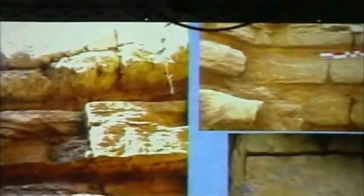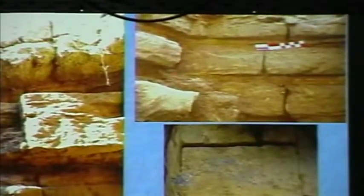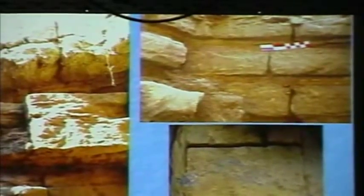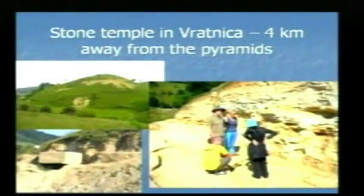Or more closely, block, block, layer of clay. Clay again being used as the adhesive material. Block, block, clay, block, block, and so on and so forth. I've seen probably about 300 pyramids in the world, and this is maybe one of the biggest ones.